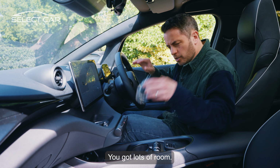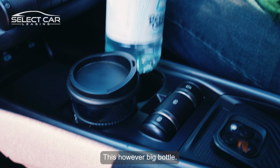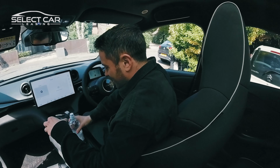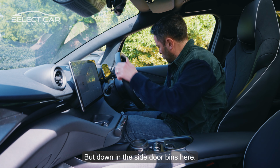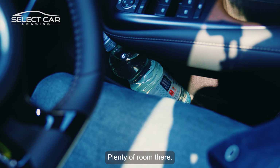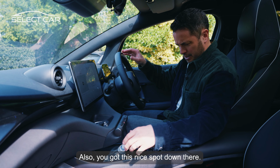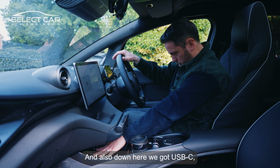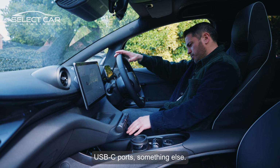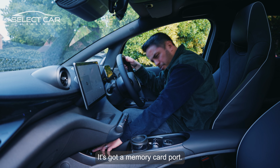Let's talk storage. You got lots of room, all perfect for your coffee cup there. This, however, big bottle, doesn't really fit unless you jam it, but down the side door bins here, plenty of room there. Also, you've got this nice little spot down there, room for bits and bobs. And also down here we've got USB-C, 2 USB-C ports and something else. What's that for? Is that a memory card? It's got a memory card port.